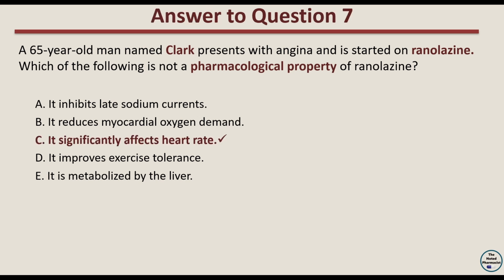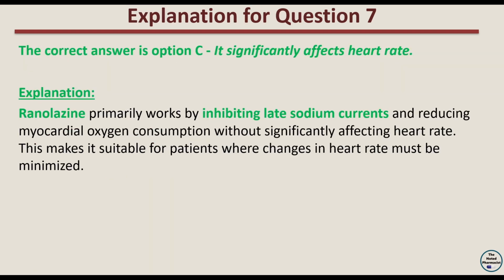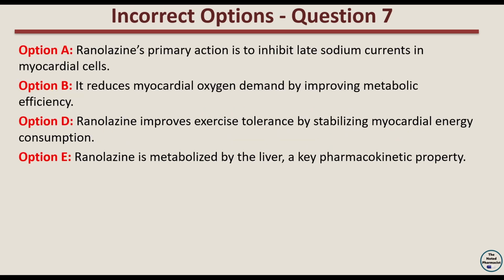The correct answer is option C. It significantly affects heart rate. The explanation is as follows: ranolazine primarily works by inhibiting late sodium currents and reducing myocardial oxygen consumption without significantly affecting heart rate. This makes it suitable for patients where changes in heart rate must be minimized. Here is the explanation for incorrect options.